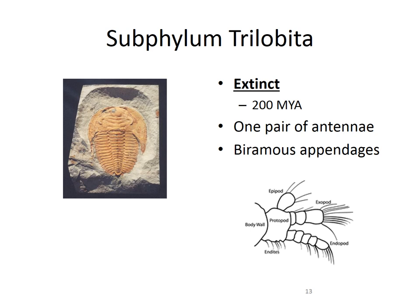Trilobites are extinct. They existed about 200 million years ago. They do have one pair of antenna and biramous appendages. And I'm sure you've seen these fossils. If you took earth science, I'm sure you'd discuss them a bit as well.